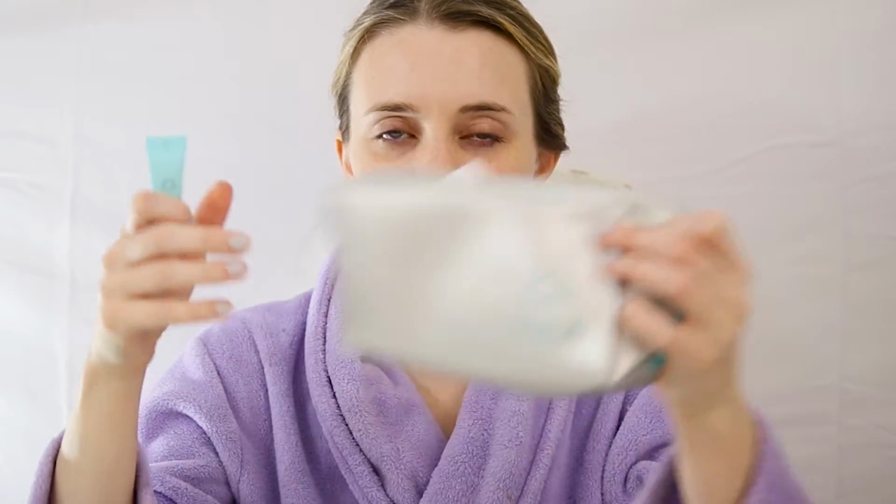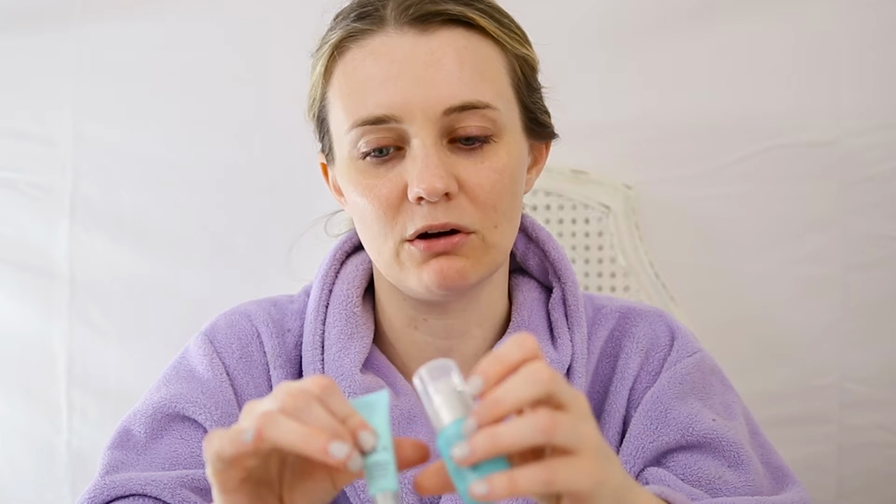What I did is I ordered this discovery kit. So it came in this little bag and it came with some of their most popular items. So I just used those, and I've been testing out Tula for about 2 or 3 months. They did send me samples to try for a blog review back in December or November, I can't remember, but I ran out of them because I liked them so much, so I ordered this myself.